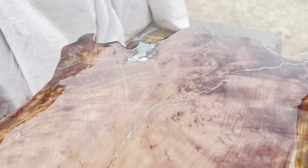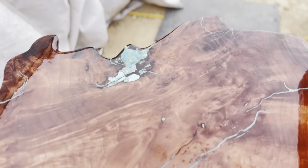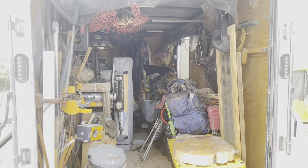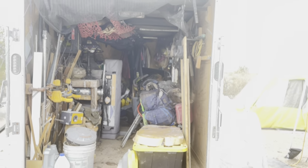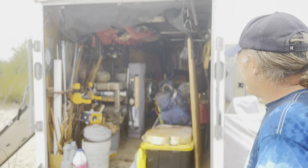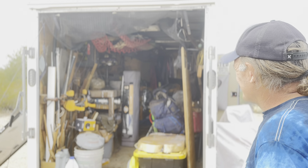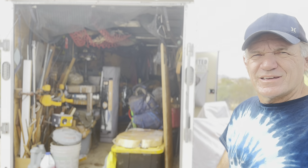Yeah. It just takes it to a whole other level. I kind of try to make it look like it could have grown that way, you know. Like you could have found it that way maybe. All of the mad scientist's laboratory here. This is like a jumble of... That's where it all starts, right? You gather up the wood and then let it speak to you and give you inspiration? Yeah.